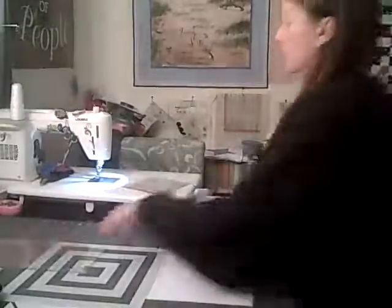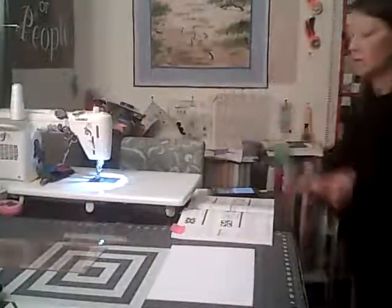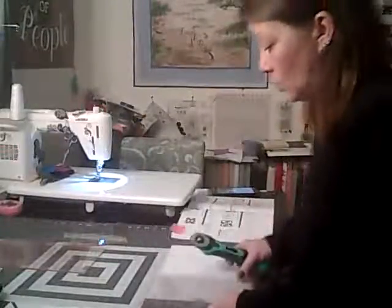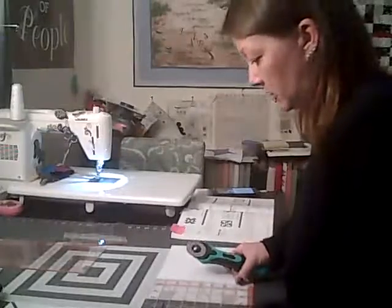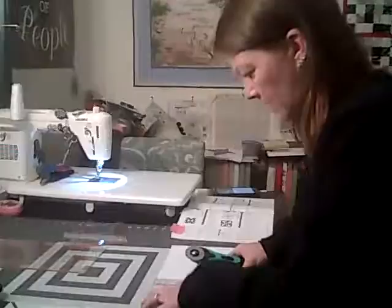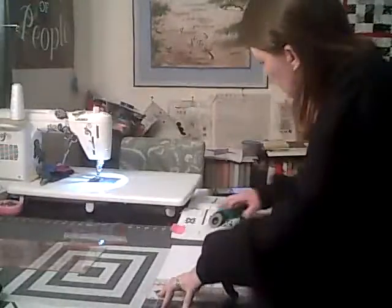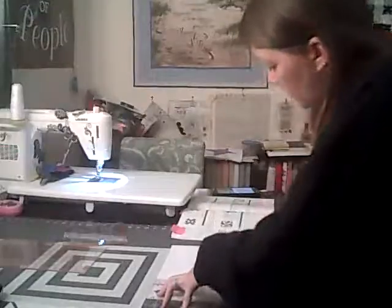Oh, I can't see the 8s on that, and that ruler's not big enough. 3 1/8, which is the first notch after the 3, is 1/8. Right? And I said 3 1/8. Yep, 3 1/8. I need 4 of them.